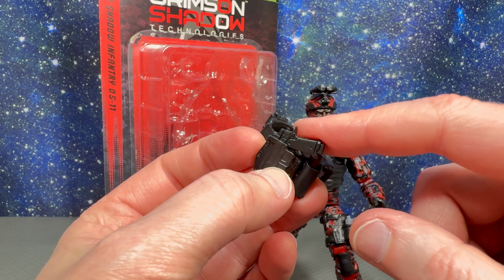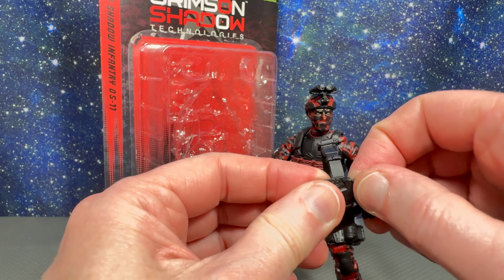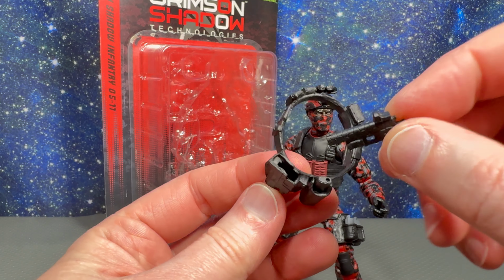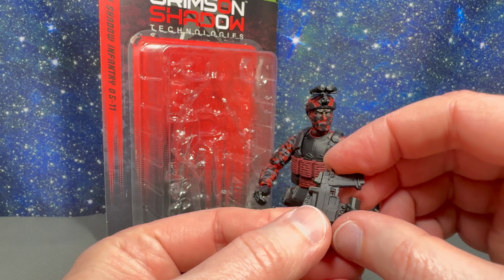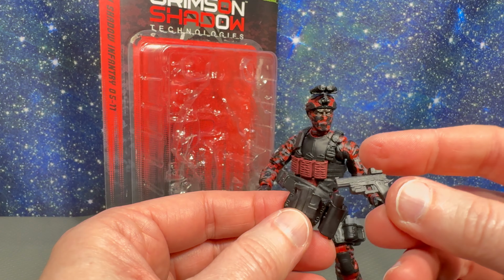I couldn't get the pistol into the holster. I had to heat up the belt to get the plastic soft enough, and then put the pistol in, in the hopes that it would retain its shape after it cooled off. It's still fairly hard to get in and out. It is a very cool firearm.